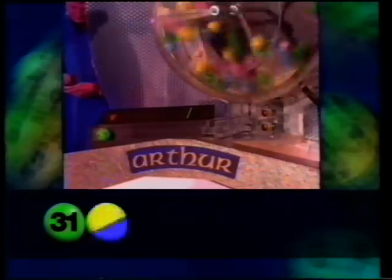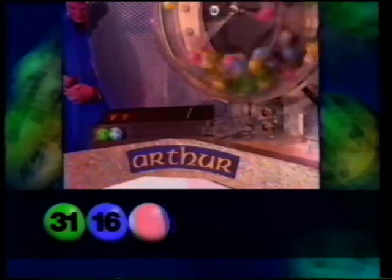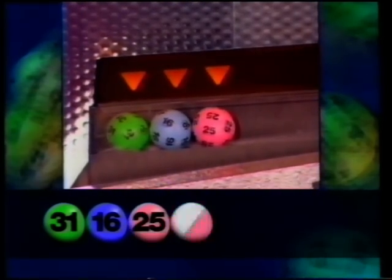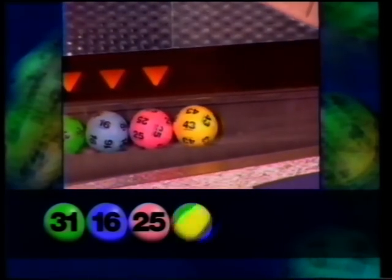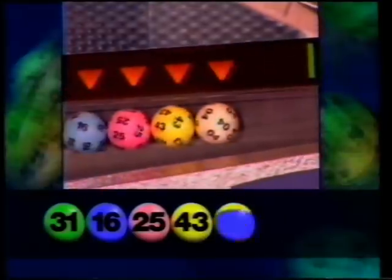The amber flashing lights will tell us when the first ball is being selected. Here it goes. And the first ball tonight is number 31. The second ball tonight is number 16. The third number in tonight's draw is number 25. The fourth number is number 43. 43. Here comes the fifth number. And the fifth number is number 4.